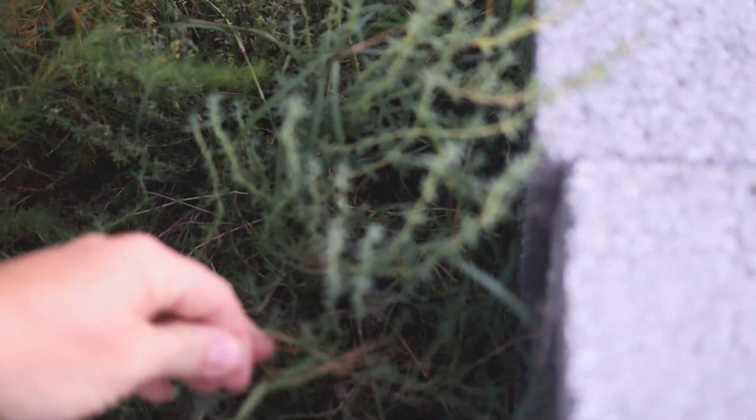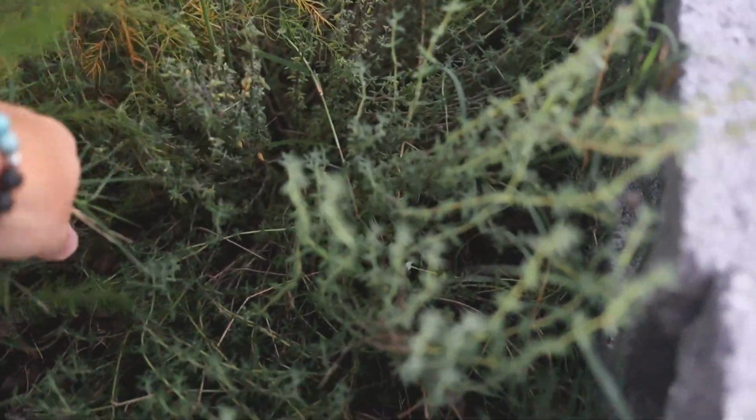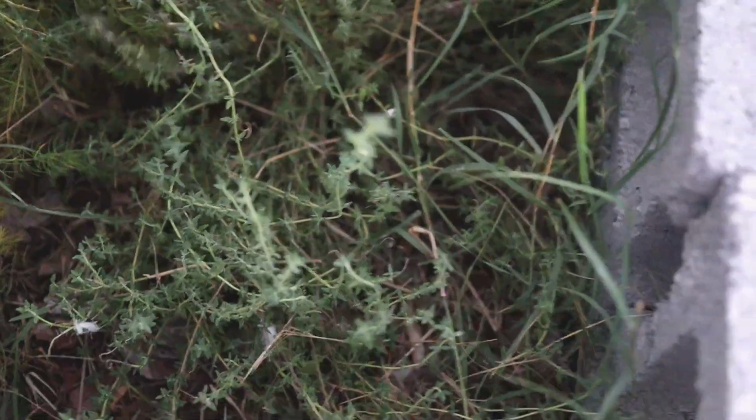And then down in there you can see some of my thyme. I do have some grass trying to get in there though. I'm going to have to come out here and weed. There's a little bit in there. That daggone centipede grass. That stuff just goes everywhere.